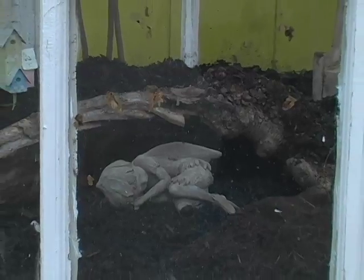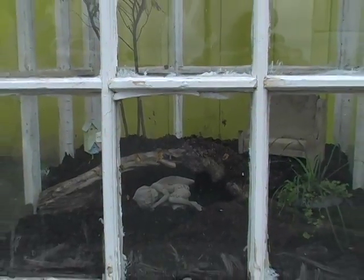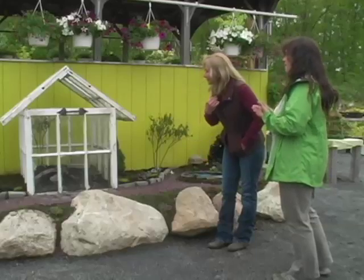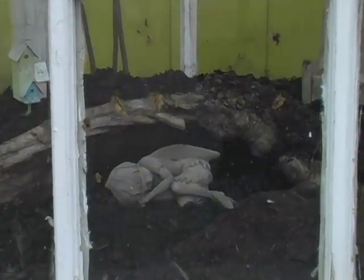Do you see the log there with the moss growing on it? I can see that. It's unbelievable. I found that piece out back, and I said, this is perfect, and I want a fairy underneath it. This fairy is actually mine at home. It just looks like it's perfect for her to be underneath the log and tucked there and sleeping.